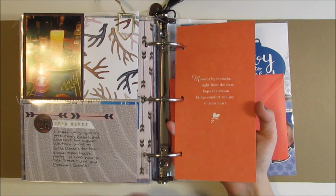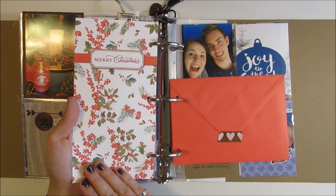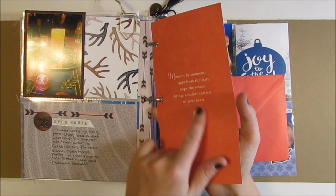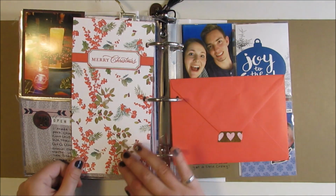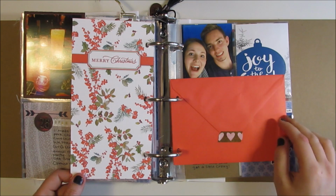Here is just this really pretty Christmas card that we got. I just cut off the cover part and this sentiment was on the inside, so I wanted to include that because this is super pretty watercolor looking leaves.